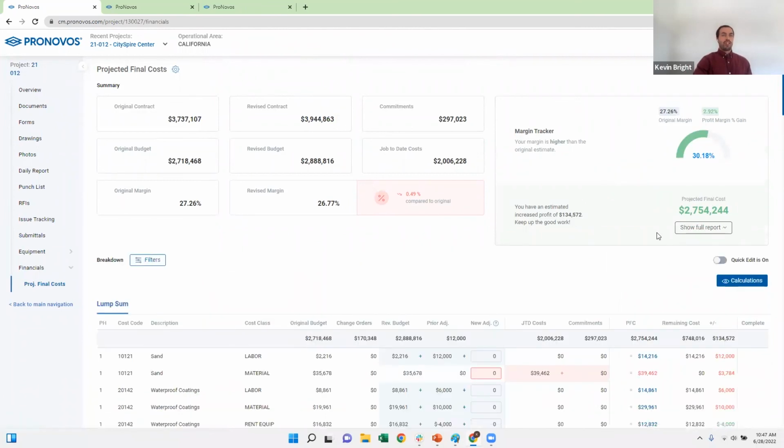The last thing I wanted to show on this one here is this margin tracker up at the top. This is a really cool tool that as the PM is updating their cost here, they can see how it's going to impact the overall profit margin on the job. So you can see if you're going to experience a profit margin fade or gain on the job. And what's great is it's showing the change in margin based on the adjustments you're making. But if I go over here, what I can see is my original margin to my revised margin changed 0.49%.